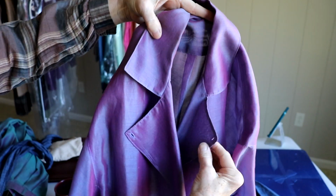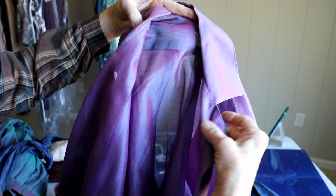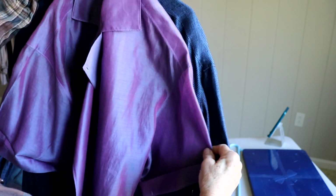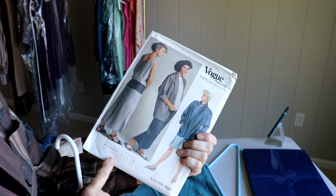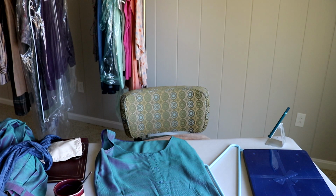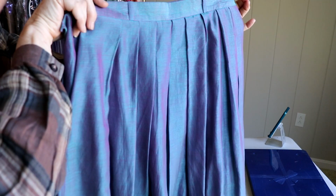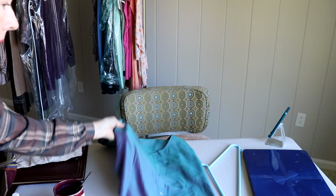Because you see, open it, it still has the buttonhole and the snap. Well, in this case, it's a button, not a snap. This has shorter sleeves. No, wait. Let's see. Yeah, this has shorter sleeves and this has longer sleeves, which is Perry Ellis. However, I don't know where this came from, because that's not part of the pattern. So that's a mystery that may or may not be solved.